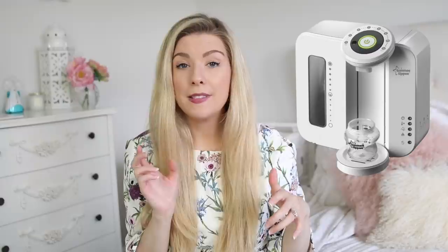And also, while I'm here, I won't go into it in big detail because obviously I'm breastfeeding this time, but I cannot recommend the Tommy Tippy Perfect Prep Machine if you are bottle feeding. It was a lifesaver for us the first time round. I'll try and find some footage of it, but I used it in my morning routine video years ago with Archie and loved it. So definitely recommend that if you are bottle feeding.